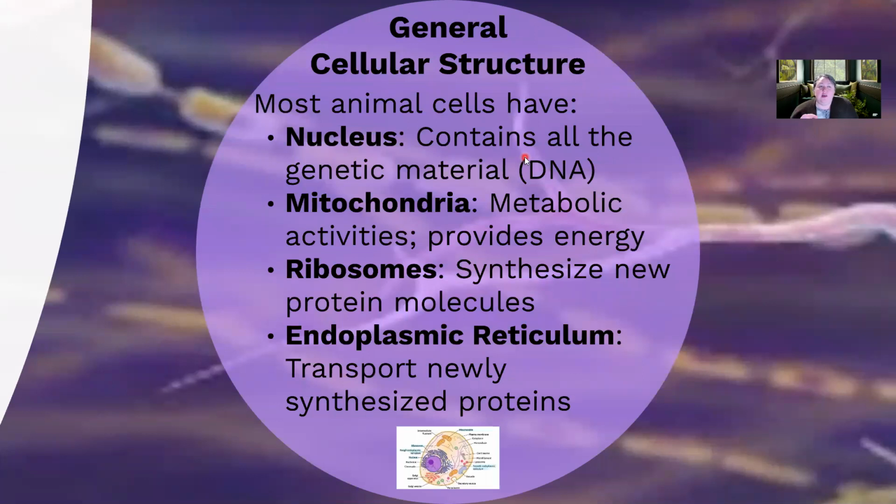All right, so cell structure. It's helpful before we delve into the actual structure of the neuron to talk about general cellular structure. As many of you know, one of the recommended prerequisites for this course is general biology, because it is related to the different cells we're going to see in the nervous system to have a basic knowledge of cell structure. So most animal cells have a nucleus, which contains our DNA. Mitochondria, the pieces in the cell that help with metabolic functions, providing energy for the cell. Ribosomes, which synthesize new protein molecules. And then the endoplasmic reticulum, which helps transport newly synthesized proteins.